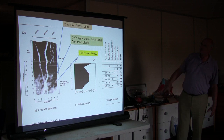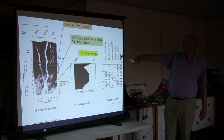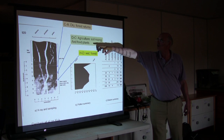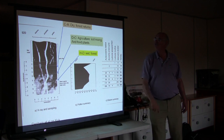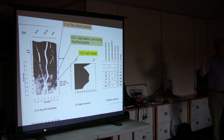So these help. In fact, this is on Cook. This isn't actually in Borneo. This is Tim Denham's site. And here is a deep, wet forest superseded by agriculture with soil mixing in food plants, and then the dry forest returns after that. Nice little sequence, nice little storyline from quite a small hole, high tech. Next one, please.